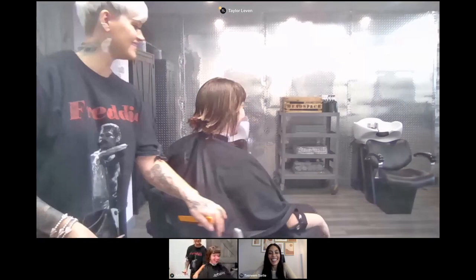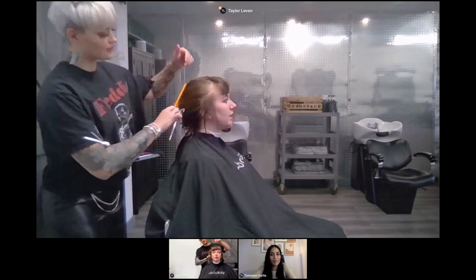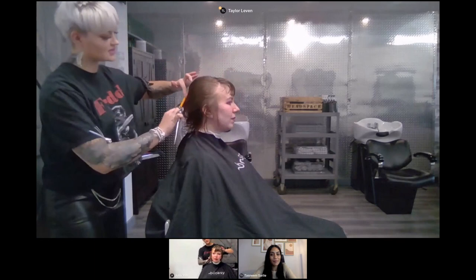Love it. All right. So the next thing that I'm going to do is section the hair. And I'm going to do so by dividing the parietal ridge to the natural hair growth along the occipital. So I'm going to comb the hair back with the wide teeth of my comb and see where that hair naturally wants to part.